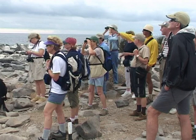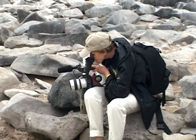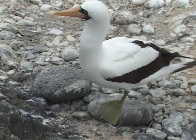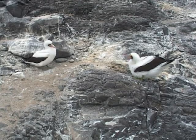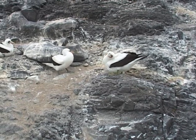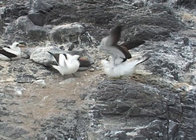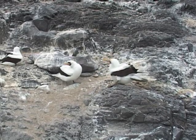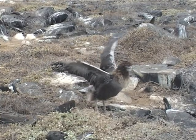You see, the Nazca boobies are right there on the cliff. Inland, that will be very complicated. A Nazca or masked booby. See the beginning of everything right there.